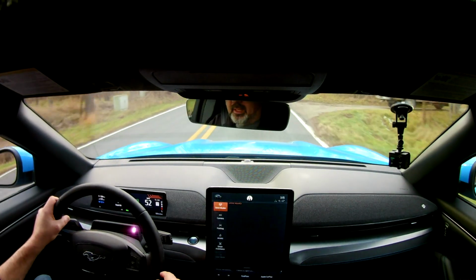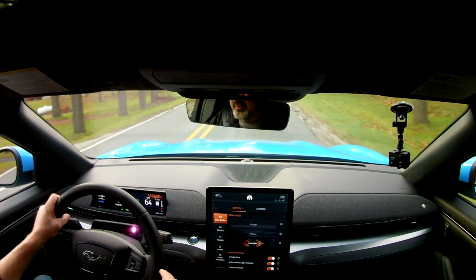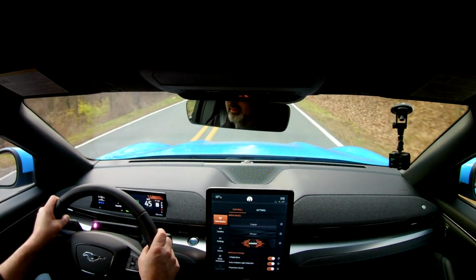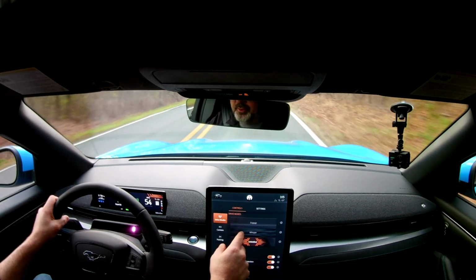One other aspect that does change when you change the drive modes is the sound. There's the Unbridled, which gives you a little bit more aggressive sound. Engage is a little bit more toned down.